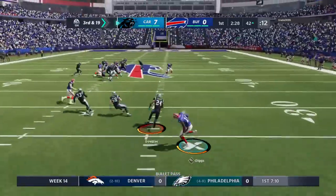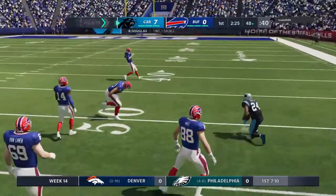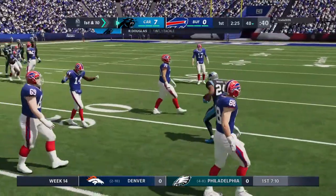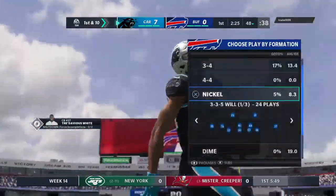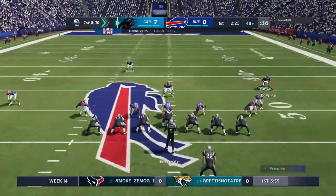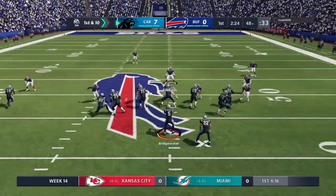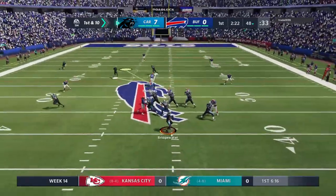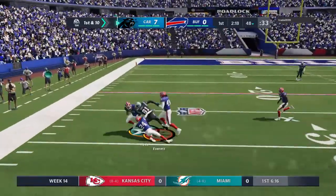Looking for Diggs, and it's intercepted. Rasul Douglas picks it, and he'll bring it all the way back just a yard or 2 shy of midfield. First quarter, and now he already has 2 interceptions. Yeah, he's got to guard against being tentative from this point forward, though. He's got to still make the right reads, make the proper throws. I've seen guys in this league throw 4 interceptions in a game and win. He's got to understand, put it behind you, keep pressing forward.